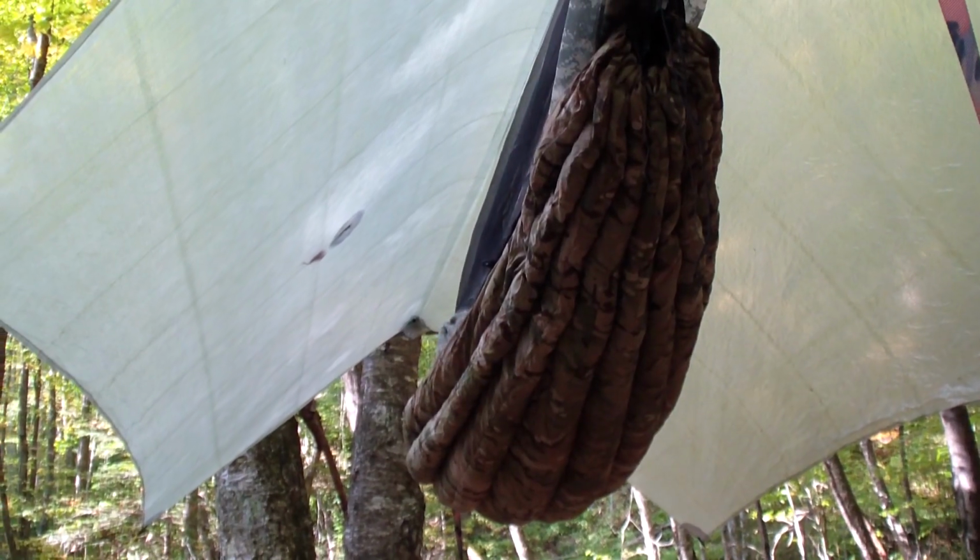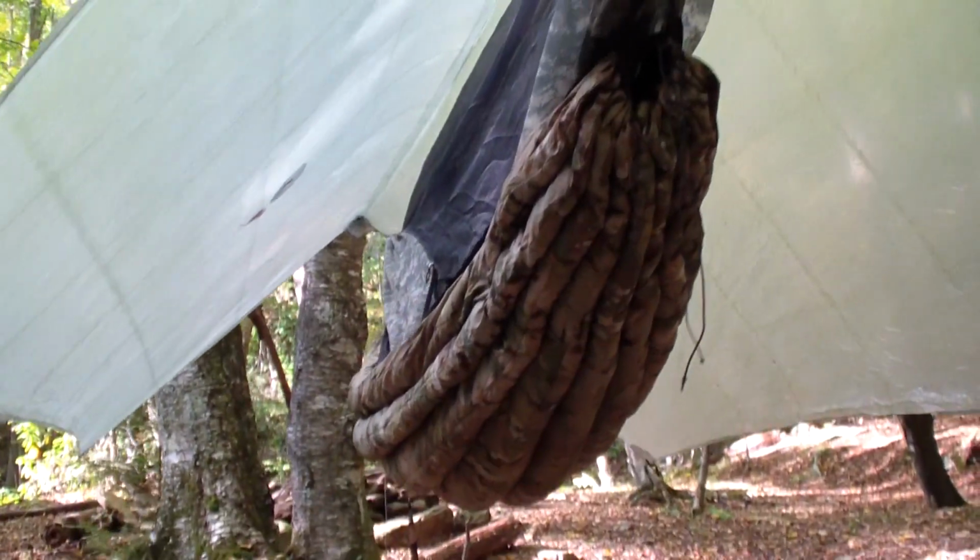But now that we're in here, you see I got my little ridgeline organizer. Like I said, this is a 40 degree top quilt, 40 degree under quilt. I can dial that in a little bit more. That should nest in there really well once I sit down, which is great.